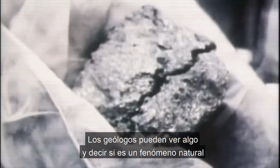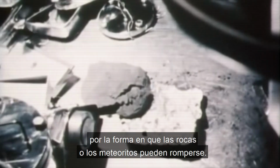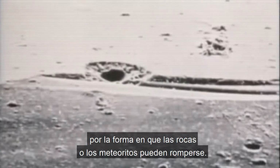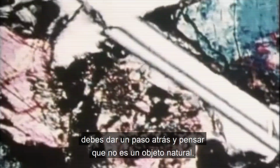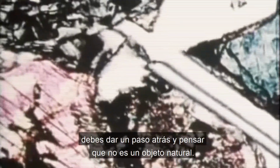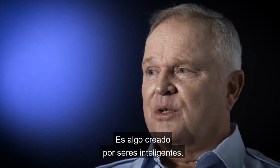Geologists and professionals can look at something and see if it is a naturally occurring phenomenon, either the way rocks or meteors might shatter or break. And if they look at something and say, "I've never seen anything like this occurring naturally," then you have to step back and say, well, then it must not be a natural thing. It must be something that was created by intelligent beings.